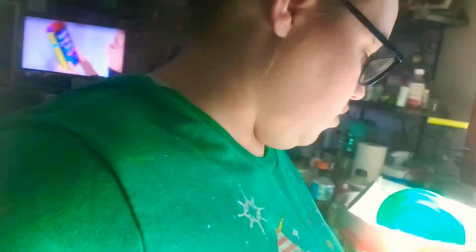So we're going to let it simmer for 15 minutes, and then we have cleaned out the sink. Oh, jerks. I did have the sink cleaned out.